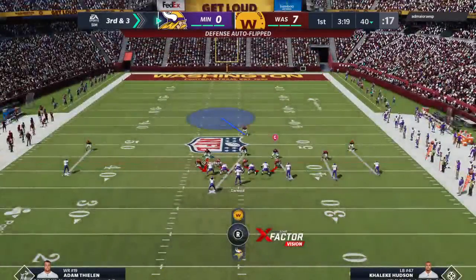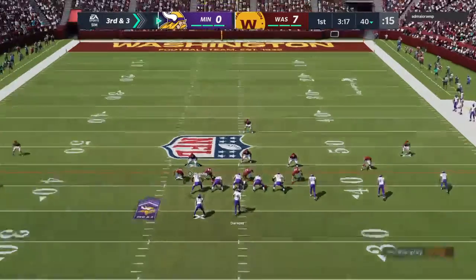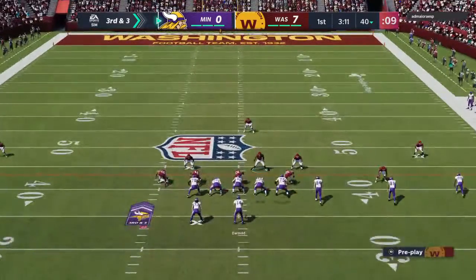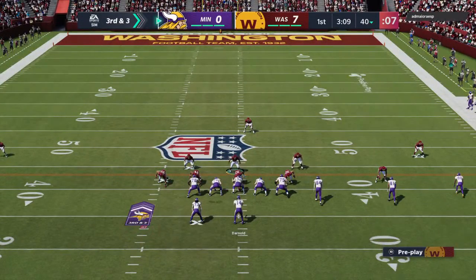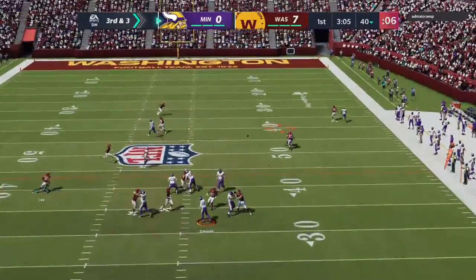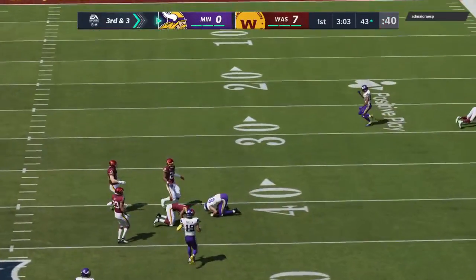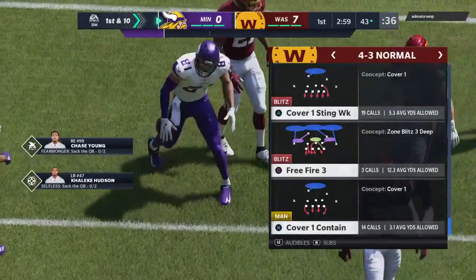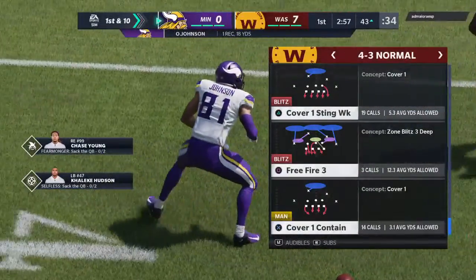A second down completion got him 7. Now here's 3rd and 3. Darnold to throw again, and he'll work it across midfield inside the 45. Give him 18 there and give the Vikings a first down.